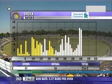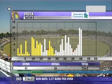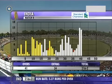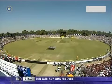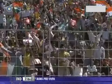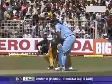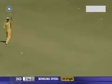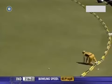Just two wickets down. Plenty of petrol in the tank. Tendulkar on 78, Dhoni on 24. And they know that India are in the driver's seat, winning this little battle, this little phase. Once again, he finds the gap. Chase for Nathan Brackon with a dive. He stops the ball.